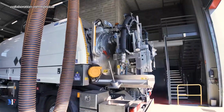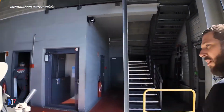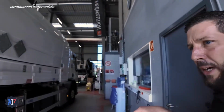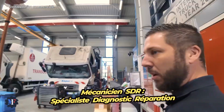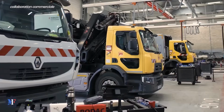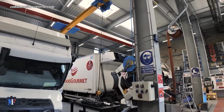Okay. And so his is broken. Where we maintain? That one? He must have a problem because that's my sales development representative doing it. Diagnostic repair specialist, the highest technical level in my workshop, okay? And they only do diagnostics. We have trucks with a crane. We're rebuilding the engine, changing the exhaust, and replacing the brake discs.